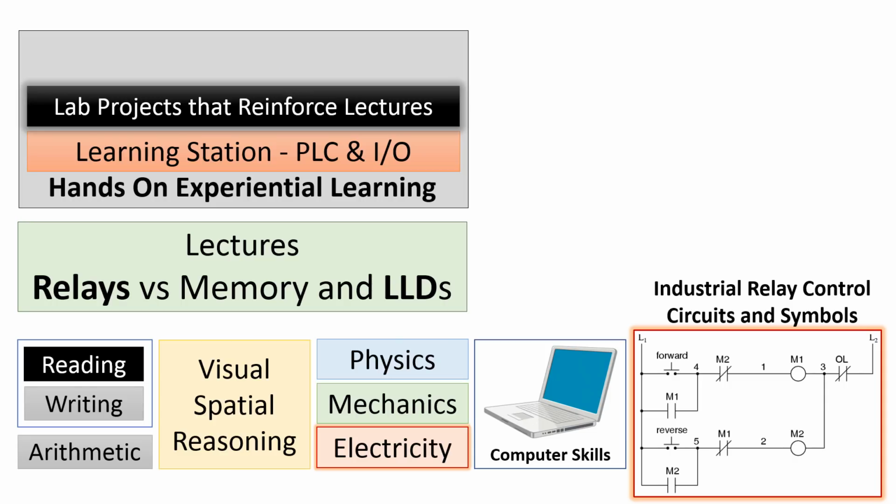Okay, we've covered quite a bit here. They need to be able to read, write, and do some math. It would help if they have visual spatial reasoning, a little bit of understanding of physics, electricity, mostly electricity. They've got to have computer skills, and you're going to have to make sure that they understand industrial relay control circuits and symbols, because there's not a whole lot of difference between what you see right there and what a PLC program looks like. And there's a reason that it looks that way.